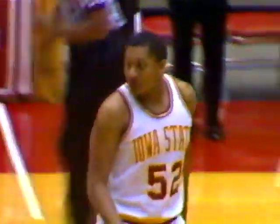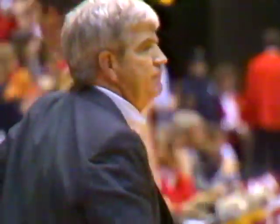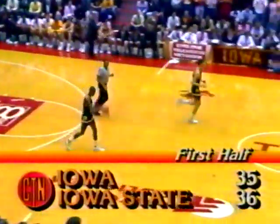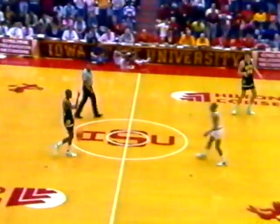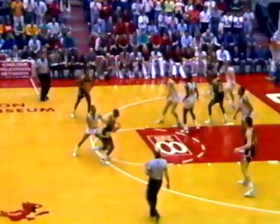Lafester comes out for a breather, and Victor Alexander, the freshman from Detroit, comes in. And Lafester Rhodes gets a standing ovation. Tom Davis with a look of concern as Iowa State has taken over the lead again. First time in a long time, the Cyclones have held the advantage, and it's a one-point even-Steven matchup.